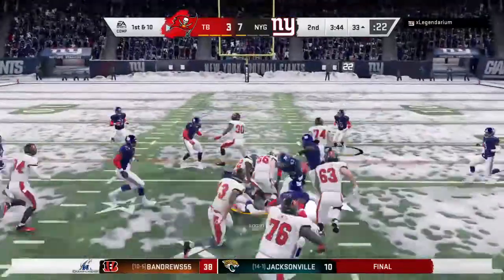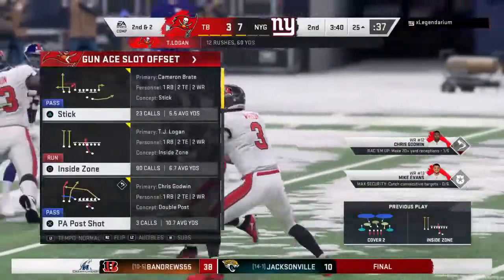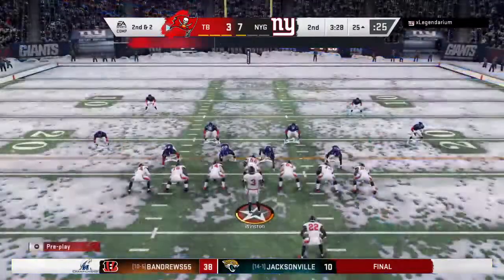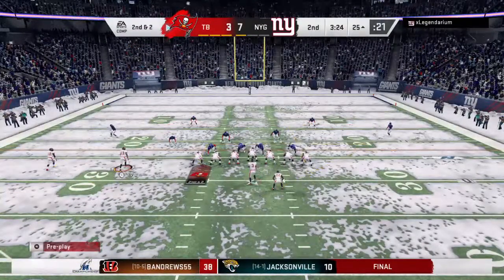They'll run it now out of the gun. And they'll get him down after a pickup of 8, 2nd and 2. That's a strong pickup right there on 1st down. And as this drive goes on, we're seeing an offensive line and running game imposing its will.